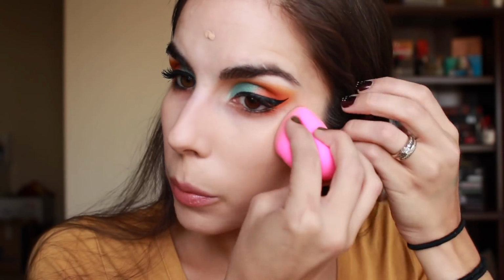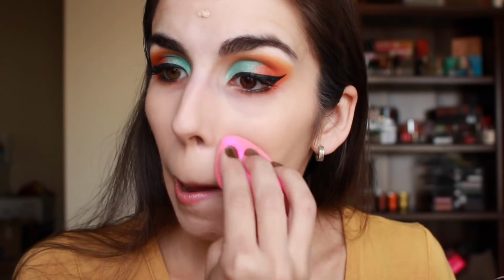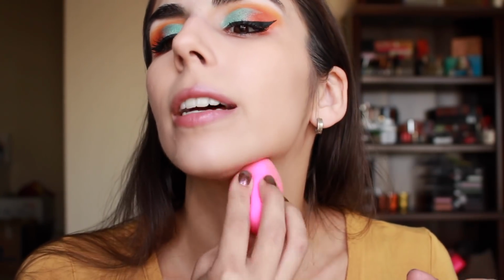Like I have the Maybelline, what is it called? Matte and Poreless Foundation. I love that stuff, but I never want to grab it because it's such a pain to pour out and makes such a mess along the top of it. I just don't like it.